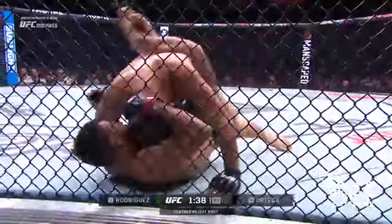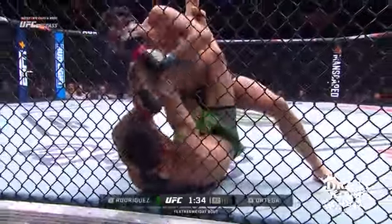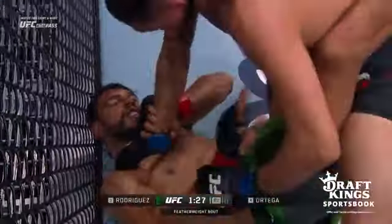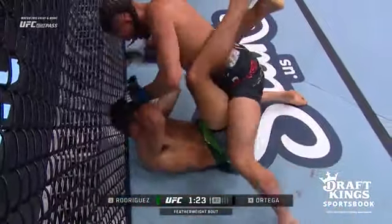It looks like Rodriguez is perfectly okay with keeping his full guard, because as long as you don't let Ortega pass, the threat of submissions isn't there. It's mostly the ground and pound you got to worry about here. So Rodriguez just keeping his guard closed. Notice he's not opening, because you're not seeing Ortega throw a ton of crazy strikes.